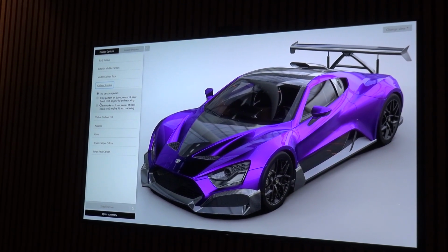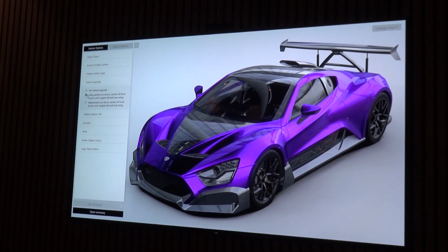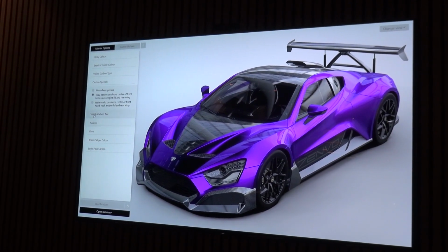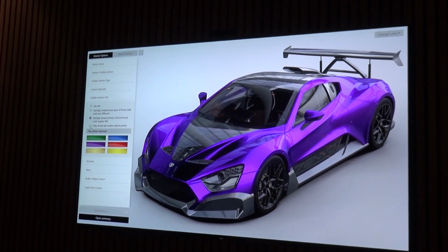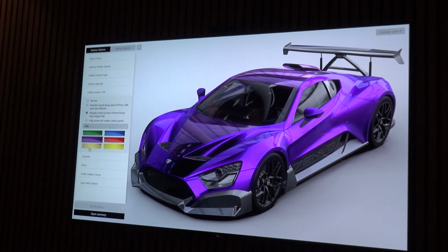I'm going to be putting the inlays though onto the doors, as I mentioned, that Zenvo logo and also the hexagonal pattern on the bonnet and the roof. The visible carbon will of course be fully tinted over the top, but not around the side. So we'll have partially tinted carbon in the exact matching purple over the top sections of the car.